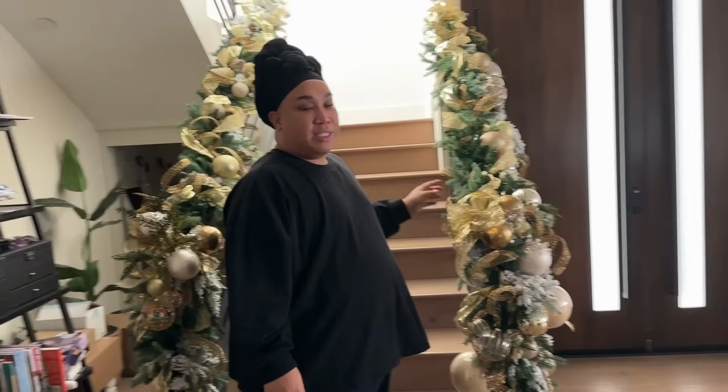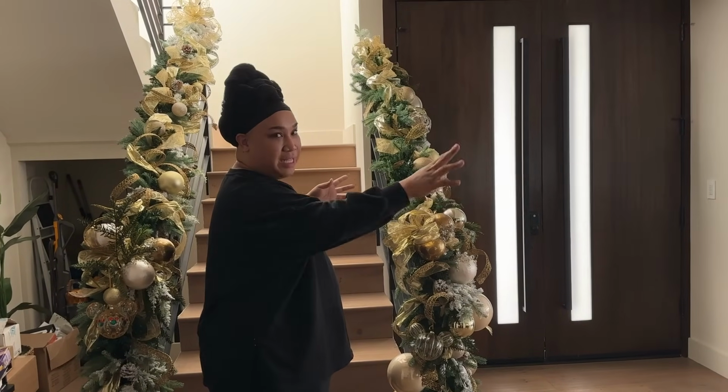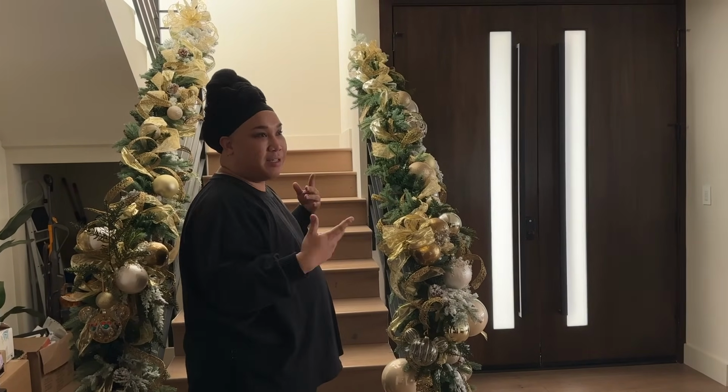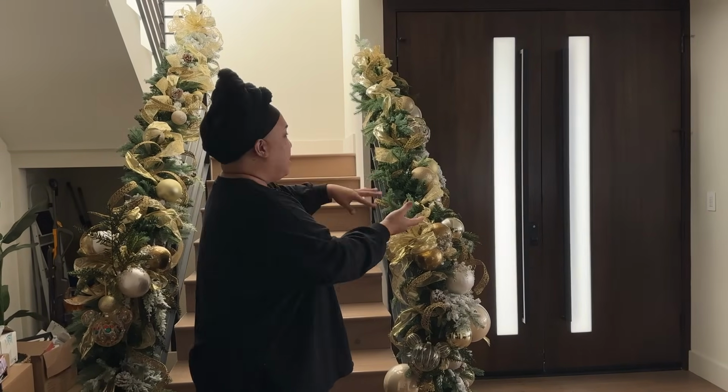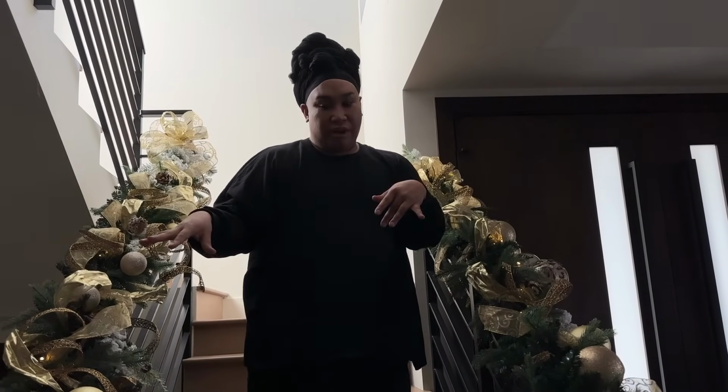Here's a little trick. Because you're gonna see the staircase mainly from this side, there is barely any decoration on this side because you're not really gonna see it from over there. I didn't wanna waste ornaments and spend more money on ornaments that were gonna be on this side. Same for this side. All the decorations are facing this way, so from there, it looks very, very full.